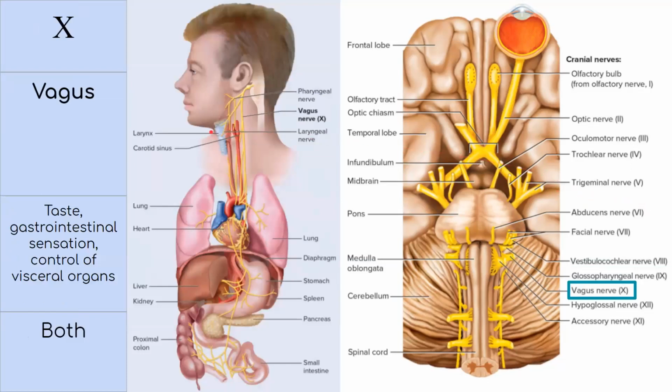And the 10th nerve we have is the vagus nerve. It is responsible for your taste, gastrointestinal sensation, and the control of visceral organs. And visceral just means your inner, inside your body. So all the organs that are more towards your torso and inside your body. So it's both a sensory and motor nerve. And you can see here that it goes from your brain all the way down to organs like your lungs, your heart, your stomach, your kidneys, your liver.